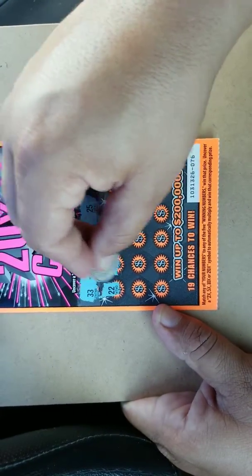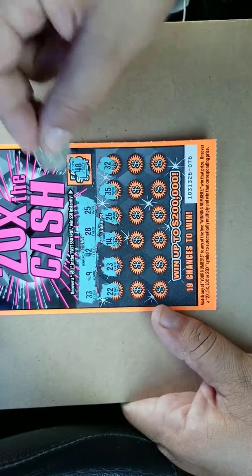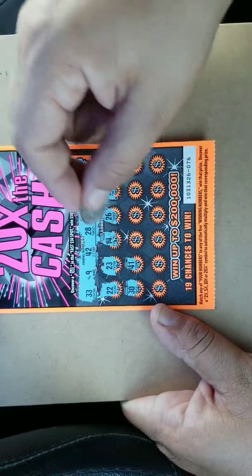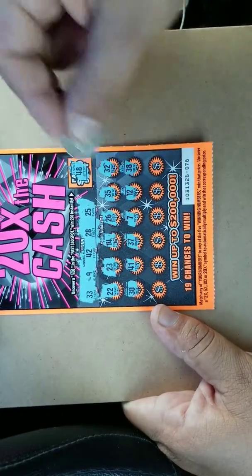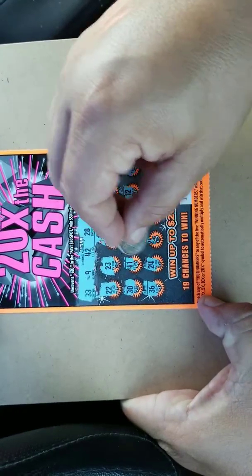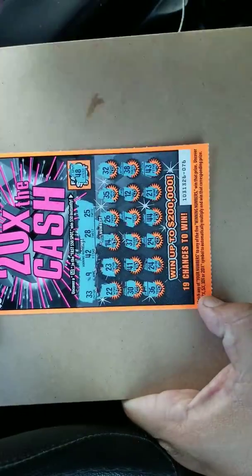23, 14, 26, 35, 32. Bunch of one-offs. 41, one off again, 37, 7, 12, no teens, 38, 36, 24, 29, 44, 21, and a 43. Well, the two $5 tickets look like they're no good.